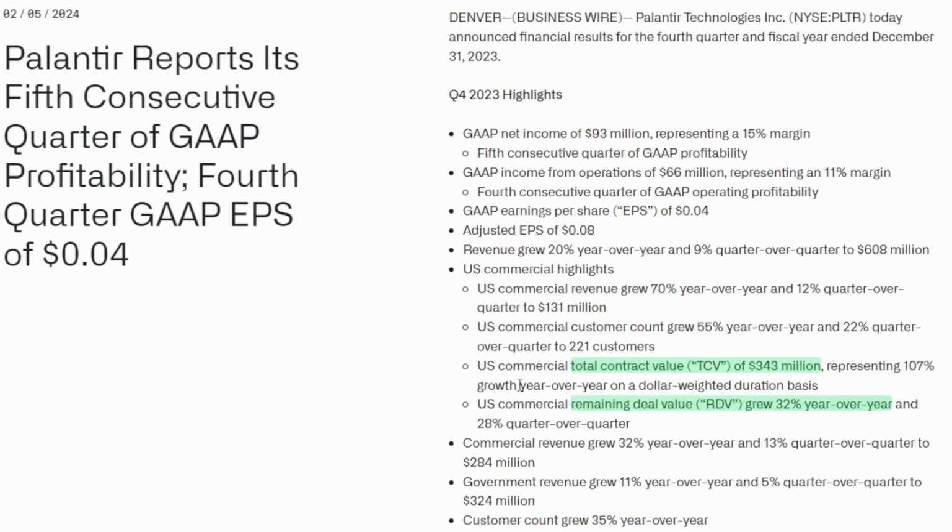And I found it interesting that Palantir added a couple of new metrics that I haven't seen on previous reports. The first being total contract value, which came in at $343 million, representing growth of 107% year over year. They also added a metric for remaining deal value, RDV. This grew 32% year over year. So the question is, what are these metrics actually telling us about Palantir's business?